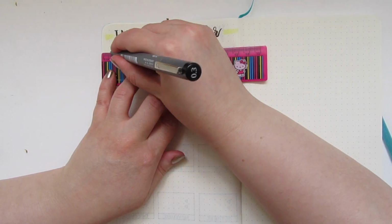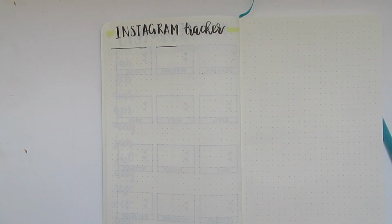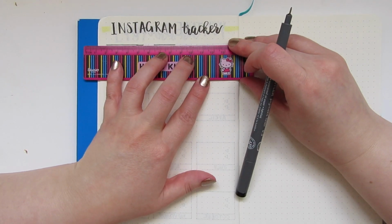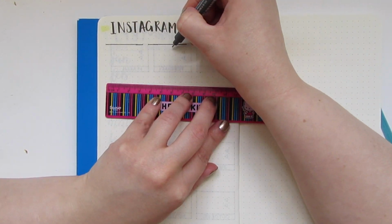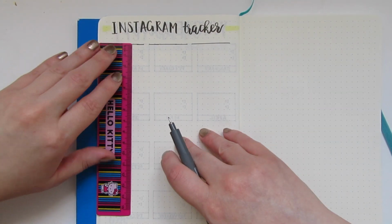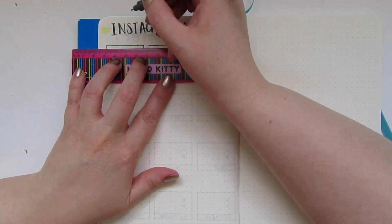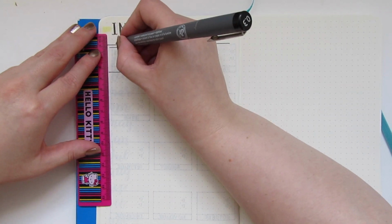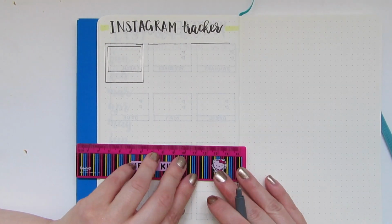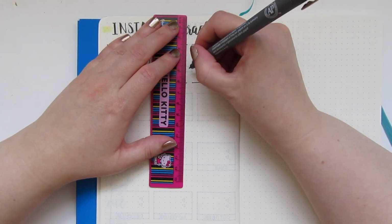I really like how these trackers all turned out. I used my Lyra dual brush pen to do the header color in this yellow color. I literally just used it because that's what I have on hand. I'm currently at my mom's house on holiday, so I only have a couple of my colors with me. But during the year, I think I will color in these trackers month by month so that they look a little bit more festive throughout the year.